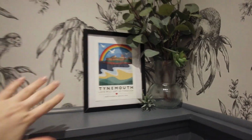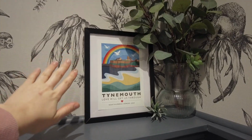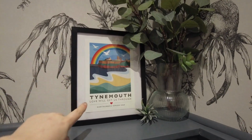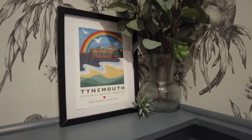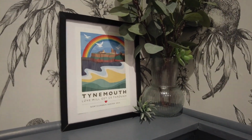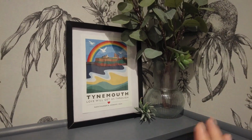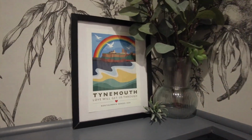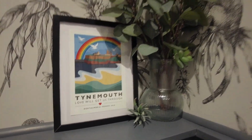I like to repurpose photo frames. So this photo frame used to be in our bedroom. I've now brought it downstairs and put this little picture, which I got from work. I've never lived in Tynemouth, but I've lived near Tynemouth, so I am on the lookout for one which states more of where I live, and I will put that elsewhere or see if I can trade it in perhaps with another member of staff.